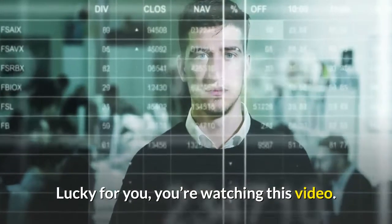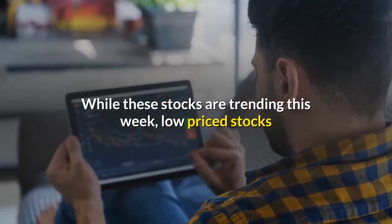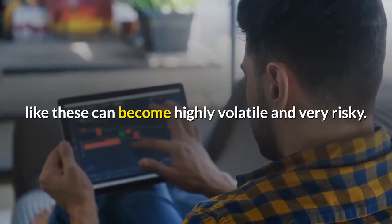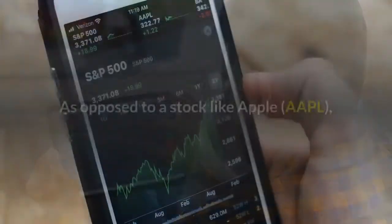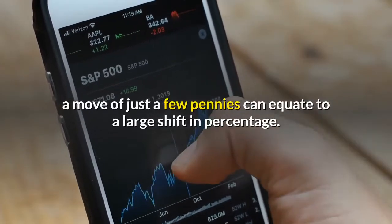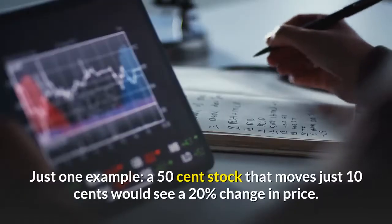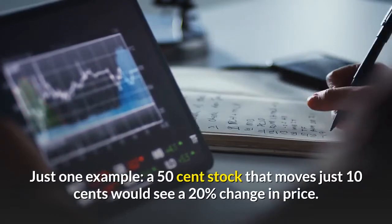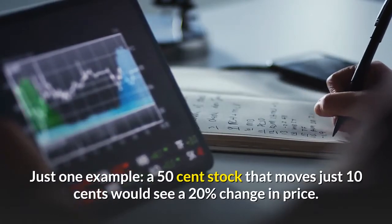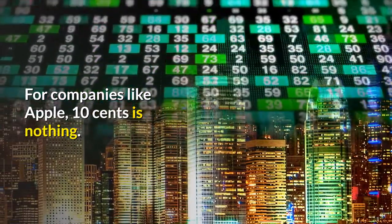Lucky for you, you're watching this video. While these stocks are trending this week, low-priced stocks like these can become highly volatile and very risky. As opposed to a stock like Apple, AAPL, a move of just a few pennies can equate to a large shift in percentage. Just one example, a 50-cent stock that moves just 10 cents would see a 20% change in price. For companies like Apple, 10 cents is nothing.